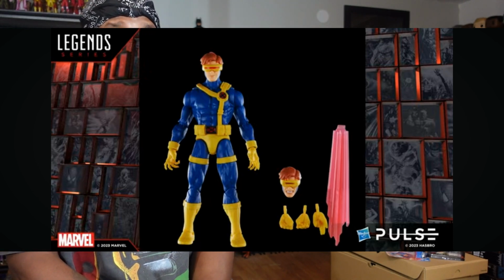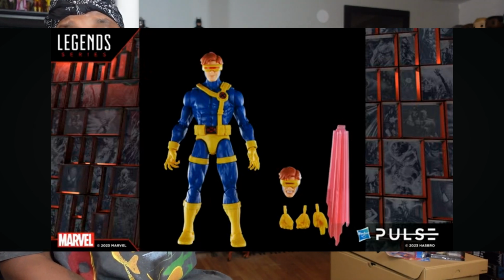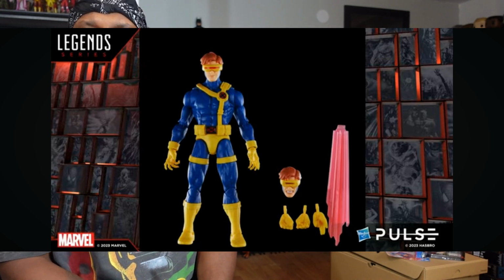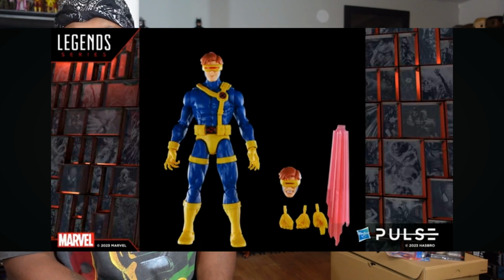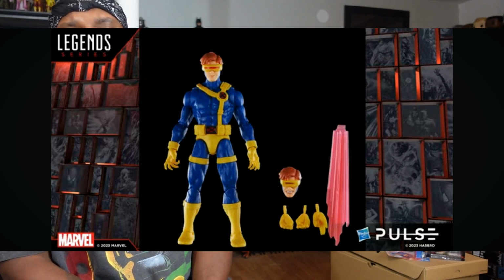I'm a fan of Cyclops. Once again, like I said, it's on the Vulcan body. It's basically the VHS Cyclops with just a different hue of blue on him, and maybe a few changes in the head sculpt, but another solid one.